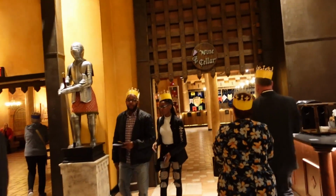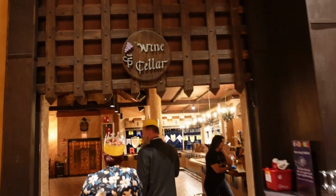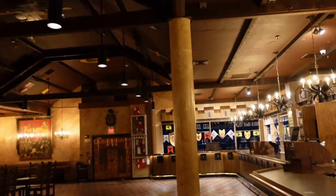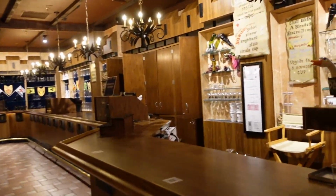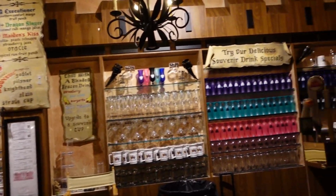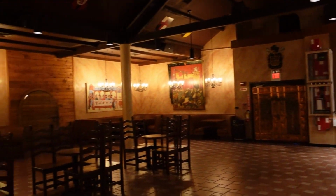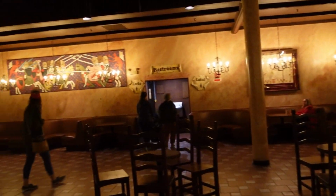It says there's a wine cellar here, so I'll step in here and see what the wine cellar is all about. I don't know if this section is open, but try our delicious souvenir drink specials. And there are restrooms on this side too. Plenty of restrooms here.